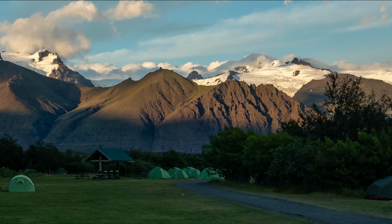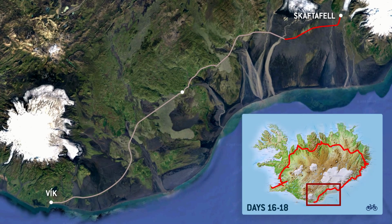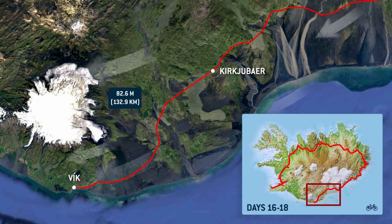From Skaftafell with a strong wind behind us, we were pretty much blown all the way to Kirkjubæur. The next day we enjoyed the same conditions on the way to Vík, cycling at over 20 miles an hour on the flats.